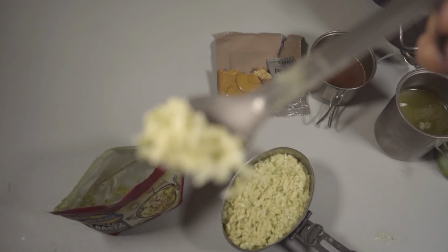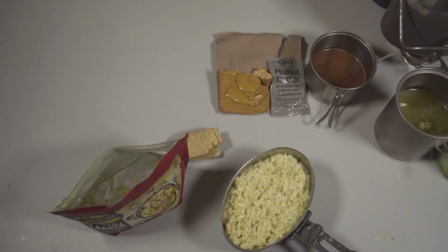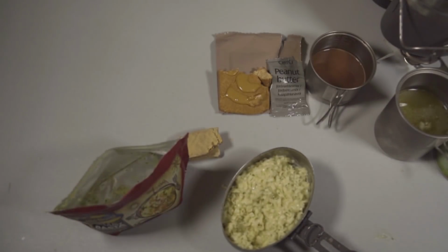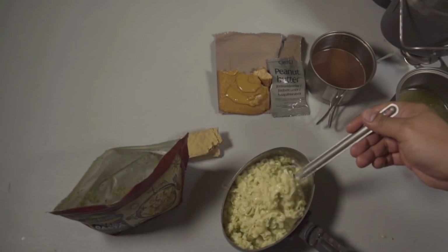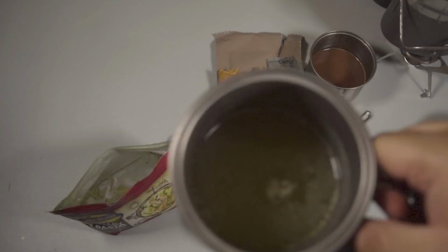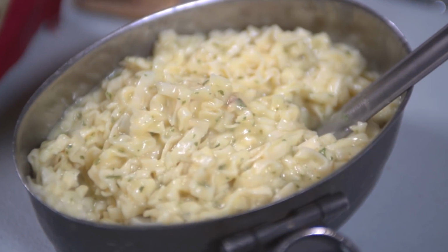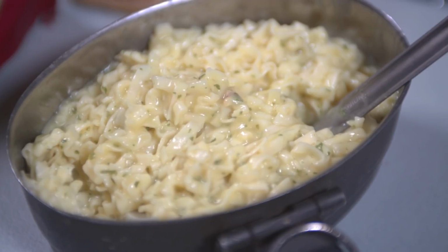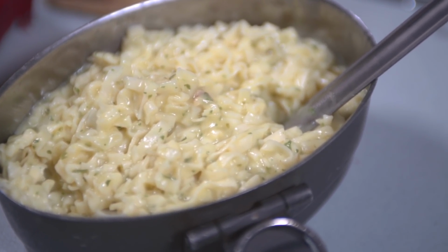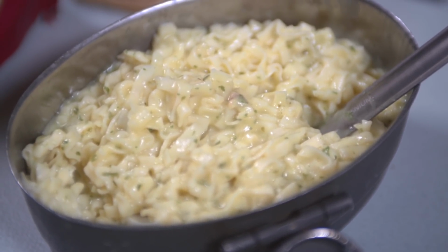Really nice flavor. Noodles are nice and tender. Oh, wow. Let's wash it down. Yeah, that is some really good pasta, good flavor to it, very creamy. The noodles are very tender. It's got that chicken Alfredo taste to it. Yeah, it's very good. It's very tasty.